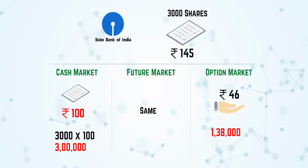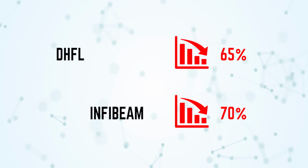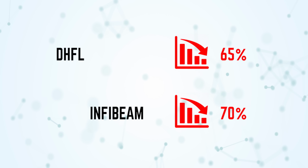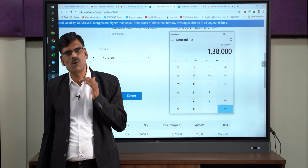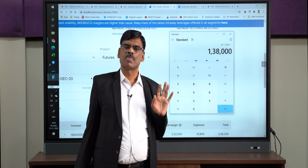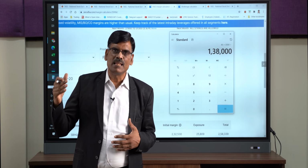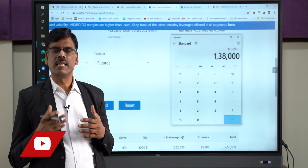And remember, there were days when certain stocks like DHFL fell 65% in one day, and Infibeam fell 70% in one day. There were stocks that fell 40%, 50% in one day. But on those days, the people who were bullish, who bought the call options, did not lose much. But the people who played in futures and the cash market lost heavily. So this is the greatest advantage for the option buyer. So generally, my advice is, if you are bullish and you want to go long in futures, instead of going long in futures, you can buy an in the money call option. In the same way, if you are bearish, expecting the market to fall, you can buy an in the money put option.